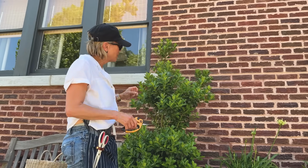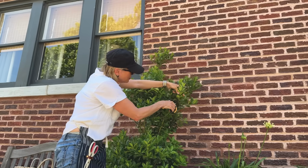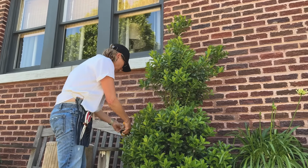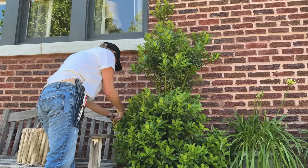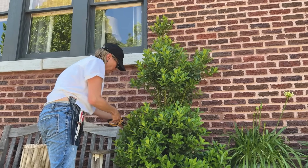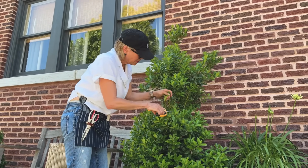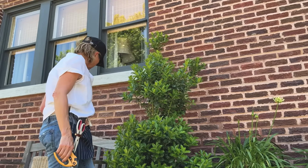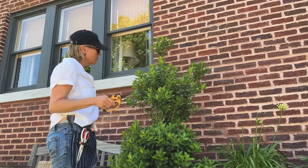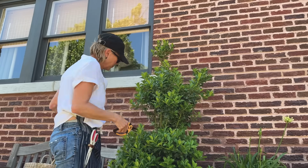There's another one of those things flying in the air, Stuart. A lot of this trimming I don't do until the winter, because I like to use a lot of this holly for decorating for the holidays. But right now, because I want it to start assuming this shape, I'm going to show it a little tough love. I probably should have some garden gloves while I'm doing this, because these are a little bit prickly. Not terrible, but a little bit prickly.